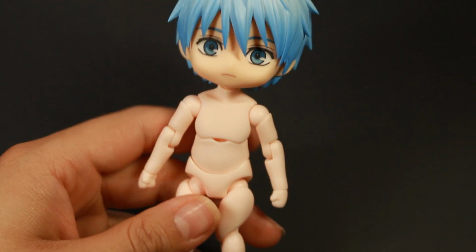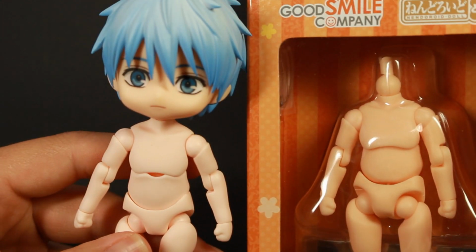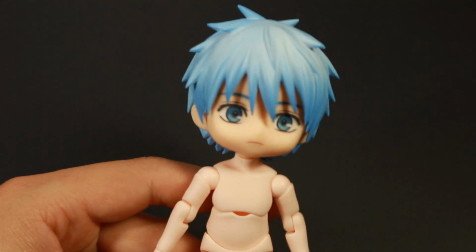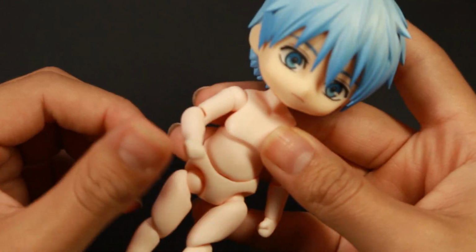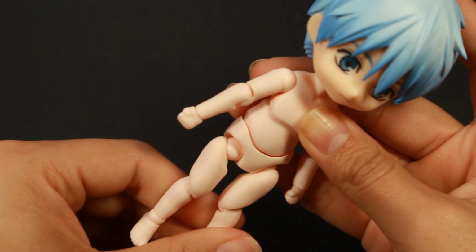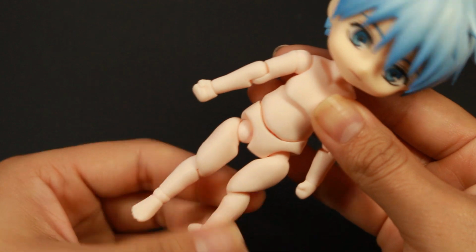So if anything, he might fit with the almond better, which I'm shocked by. Although this one just looks darker. I don't know. We'll see. The nice thing about these is that you can use different hands, so you could just take the hands from Kuroko's set and put them here so that it matches, and then just put clothes on them that cover the rest. But it's still kind of a bummer.